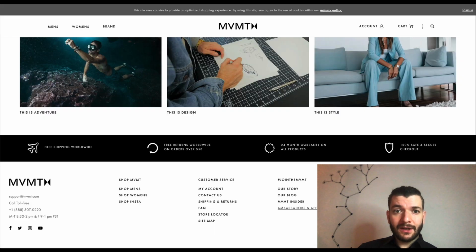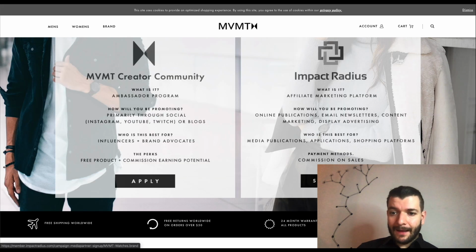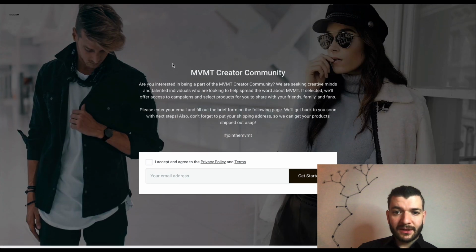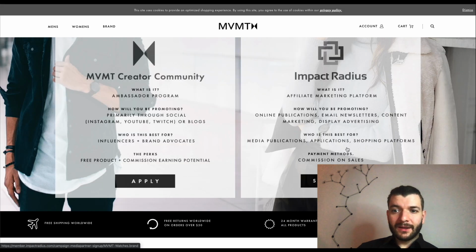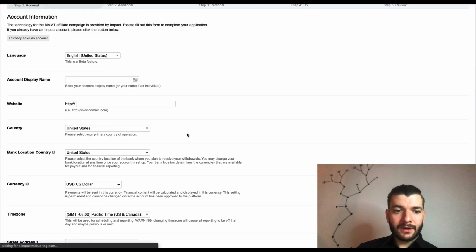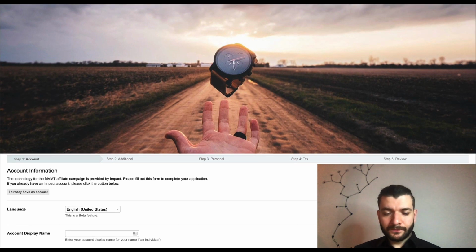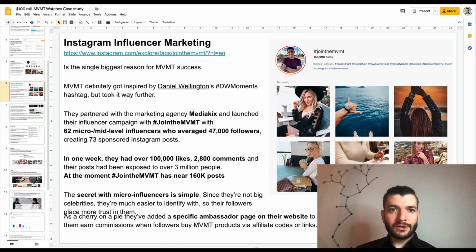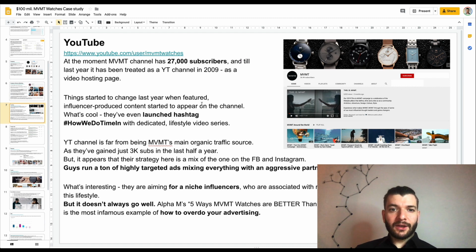Now, as you can see here, in terms of these particular apps that you can utilize, this page is called Influencers Movement, right? So you just go through the sign up process here, and this is called Impact Radius, which is basically the platform, like impact.com, as you can see, that allows you to put this affiliate program in place. So there are two ways that they structured this relationship, and you can just emulate and do the same for your brand. Like YouTube.